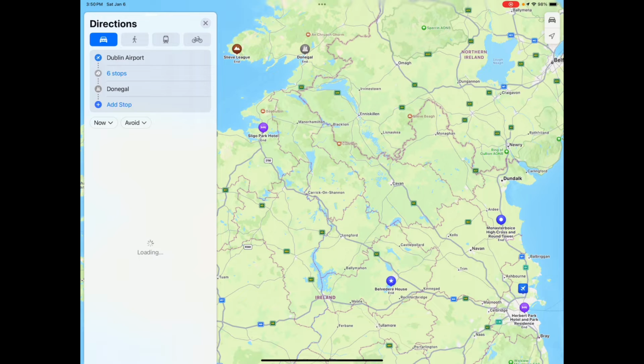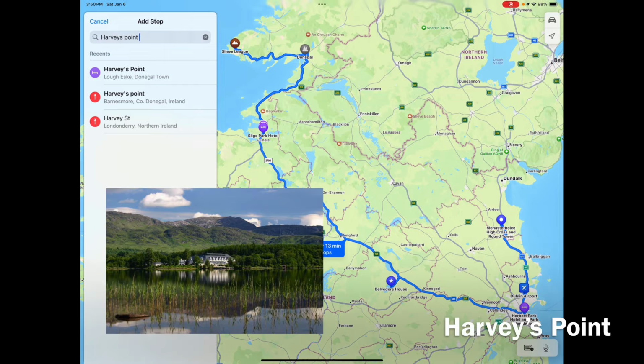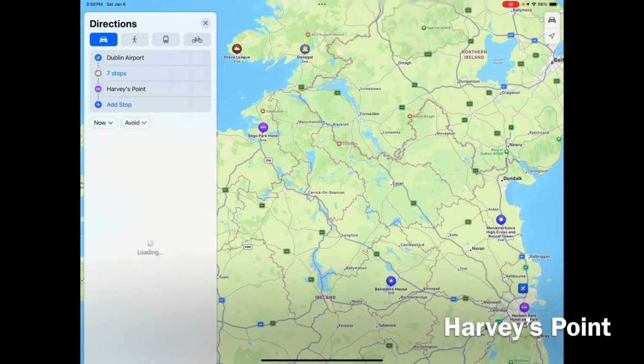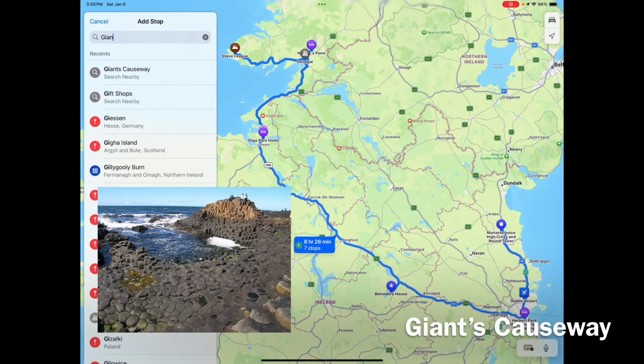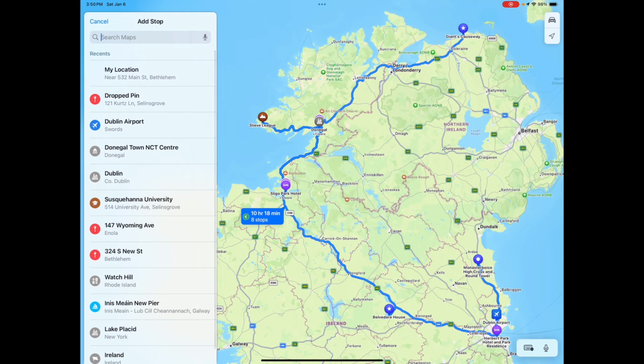And then we're staying in a great hotel there called Harvey's Point, which is a fantastic hotel on the outskirts of Donegal. We're staying there for 2 nights, and then we're going to be going from there over to the North Antrim coast. We'll be going over to the Giant's Causeway. So Harvey's Point, and then from there to the Giant's Causeway in North Antrim. So we'll have some nice time there.